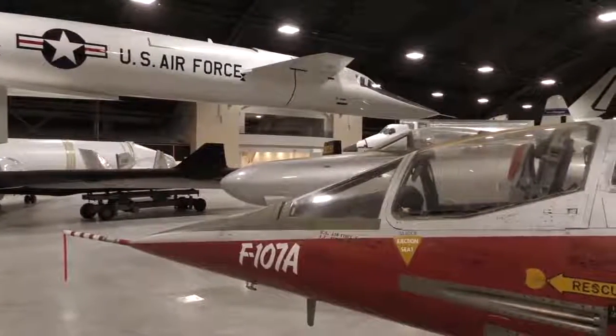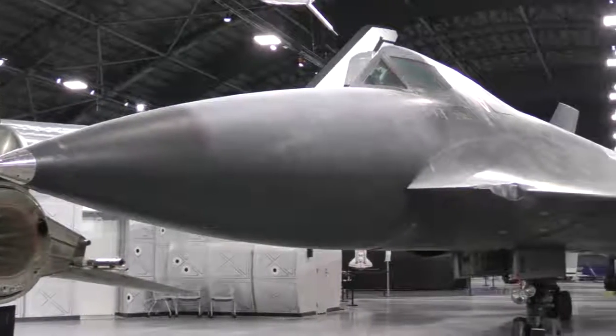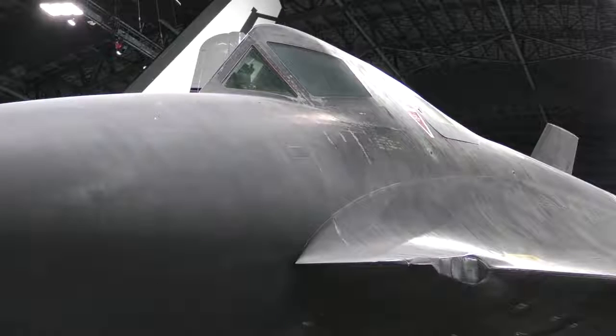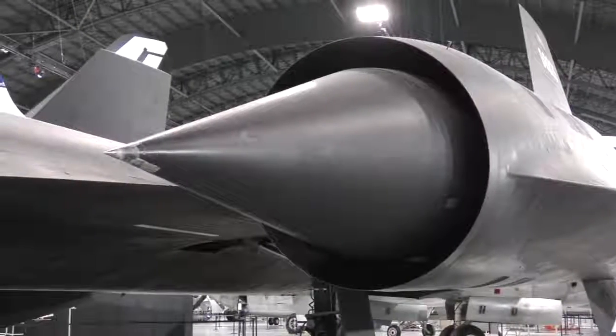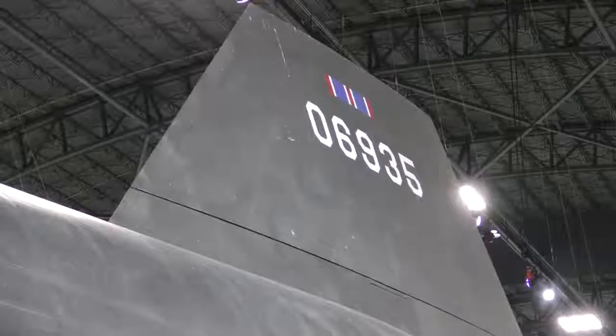Another example is the YF-12, this incredible Mach 3 interceptor that actually precedes the SR-71. It looks an awful lot like it. Well, one was destroyed when the pilot had to eject. The second one burned on the ground and most of it was destroyed, and what was left of it was used to make the prototype of the SR-71. And then there's the museum's example, the only one left.